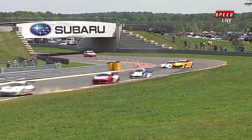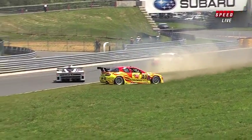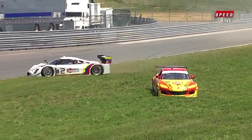Haven't seen anything. Oh, here we see the 2 car and the 40 car, really high speed, that fast sweeper on the front straightaway. Wow, that's a 140 mile per hour corner, top of 4th gear.